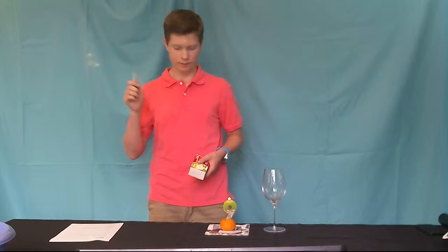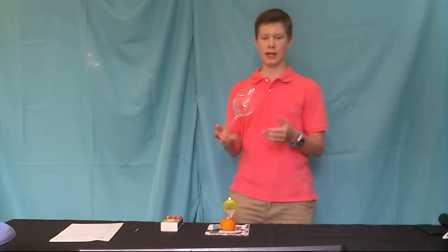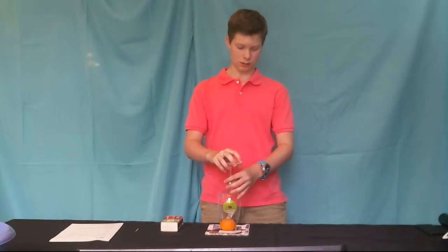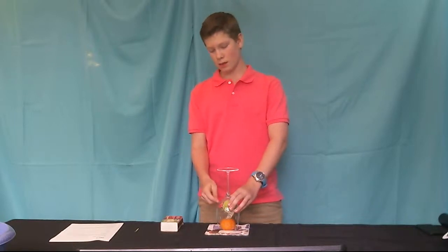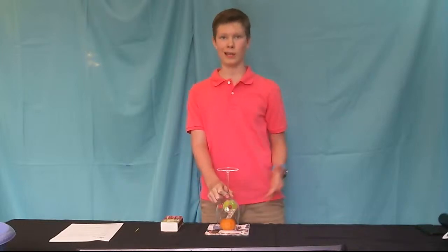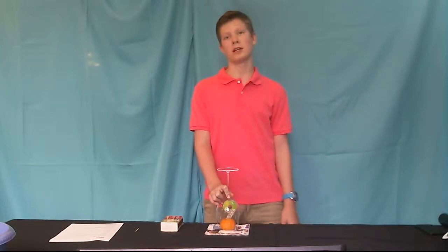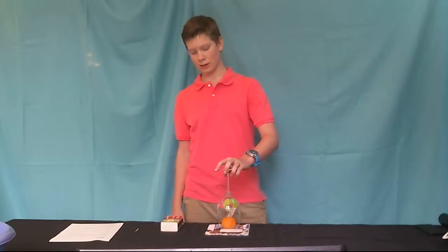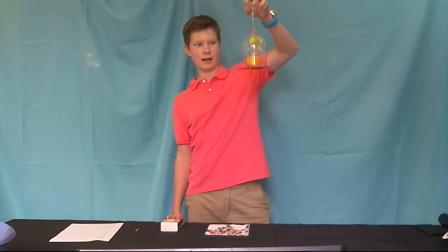Okay. Don't need that anymore. Now I'm going to take the glass and I'm going to cover the candle. Now, as you can see, as soon as I put it on, the candle was extinguished. Now, fire needs oxygen to survive. Basically, it breathes in oxygen exactly as we do to get bigger. Now, with no oxygen, it can't breathe. And without the flame inside, I can do this. I can lift it up.